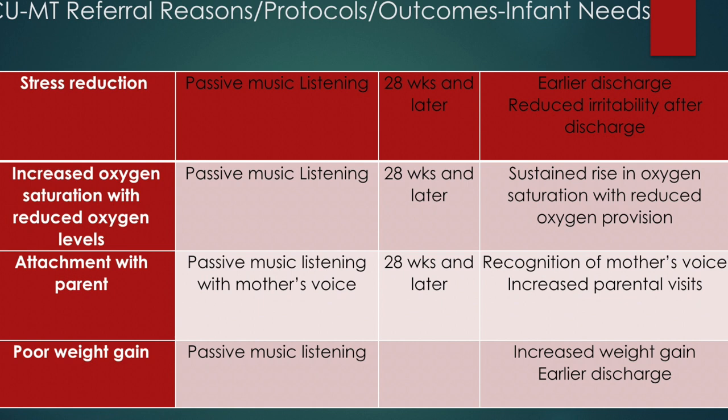So we talk about passive music listening, literally with no social interaction with the infant, simply providing music in the environment for the infant as a positive experience to mask aversive stimuli and to provide stress reduction. It has an impact on other problems that the infant may have, and it's quite a valuable technique.